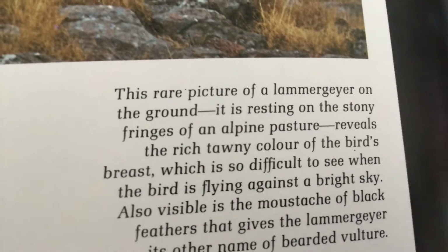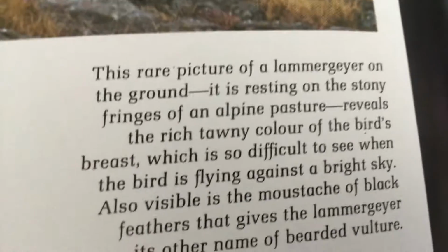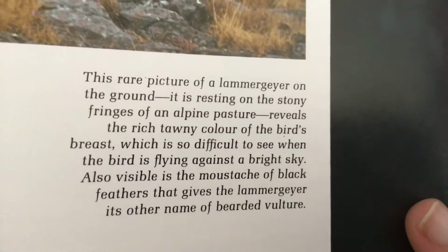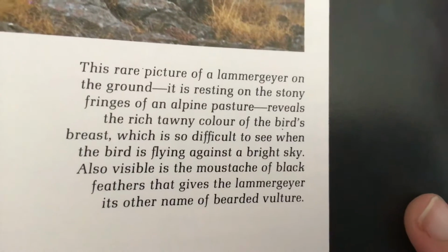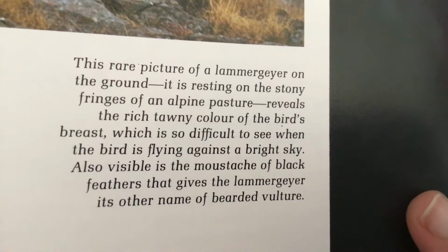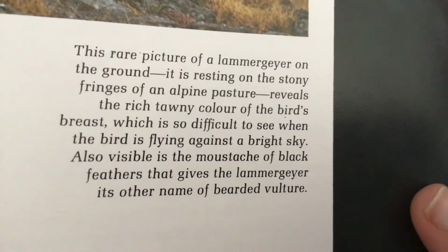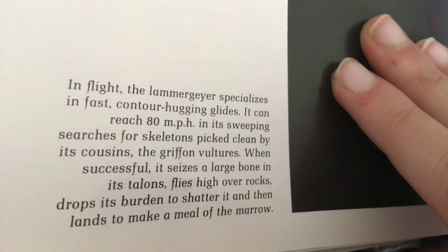This rare picture of a lammergeier on the ground, resting on the stony fringes of an alpine pasture, reveals the rich tawny color of the bird's breast, which is so difficult to see when the bird is flying against a bright sky. Also visible is the mustache of black feathers that gives the lammergeier its other name of bearded vulture. In flight, the lammergeier specializes in fast contour-hugging glides.